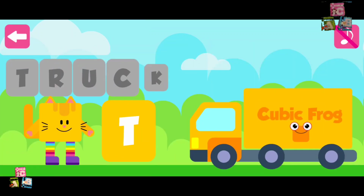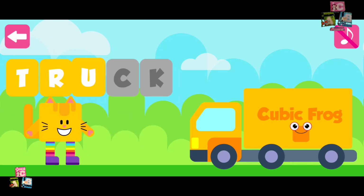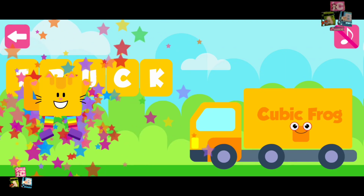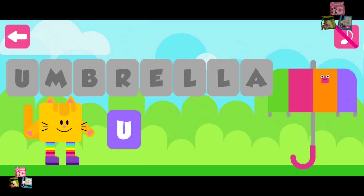Can you spell truck? T. Fantastic. R. Great. U. Great. C. Excellent. K. Truck. Truck. Great. Yippee!